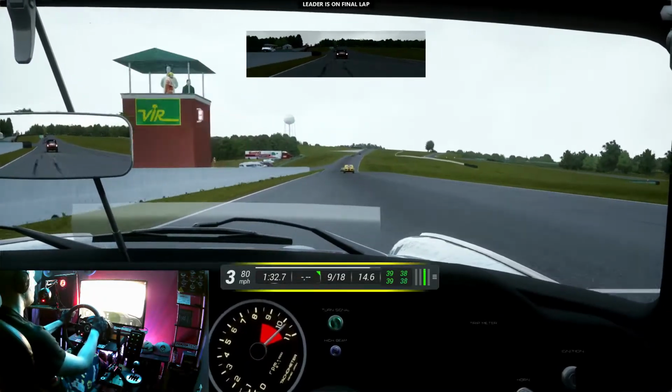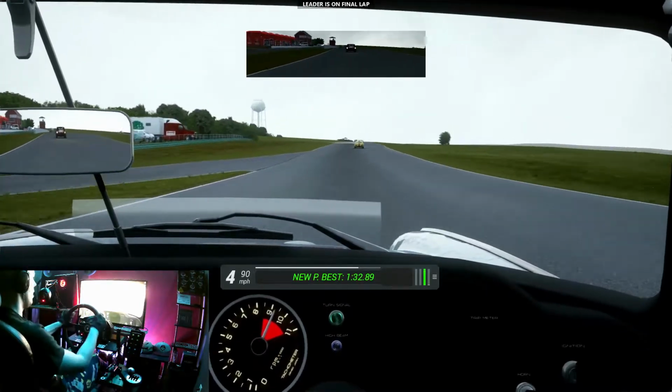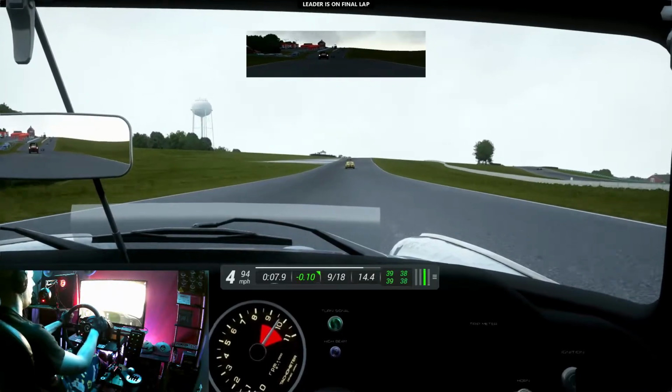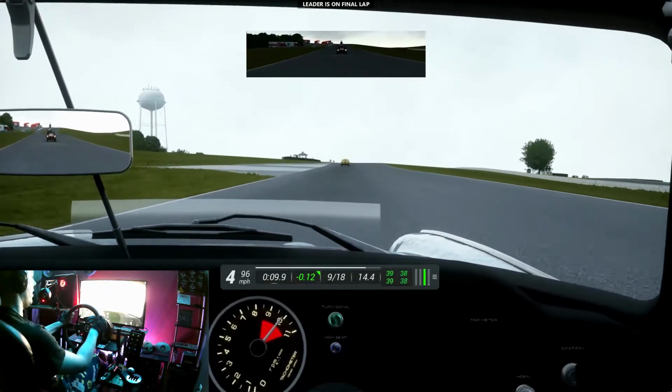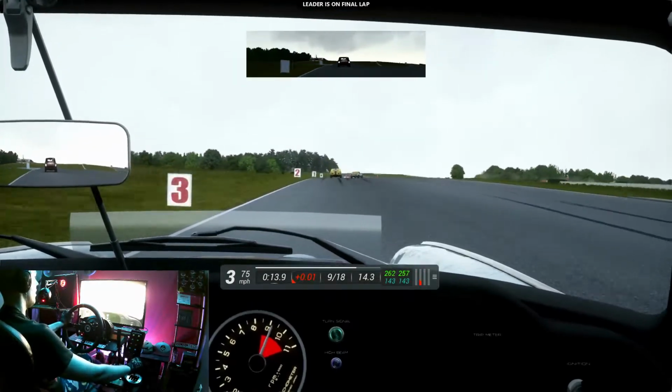The gap in front is now 1.9. Last lap. That was 132.9. Alright, let's see if we can at least close this gap up on him here. I don't know if we're going to get another overtake, but we are halfway up the grid, so I'm not really upset about how we finished.